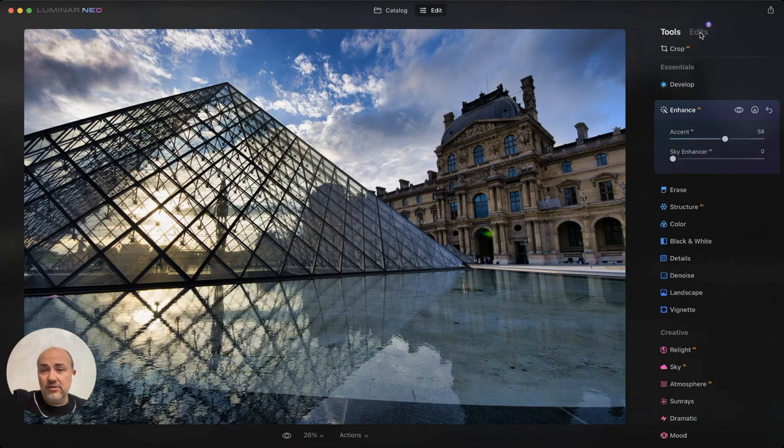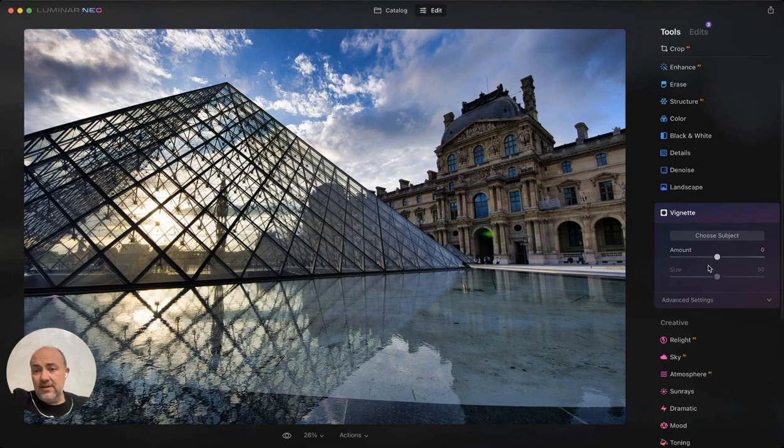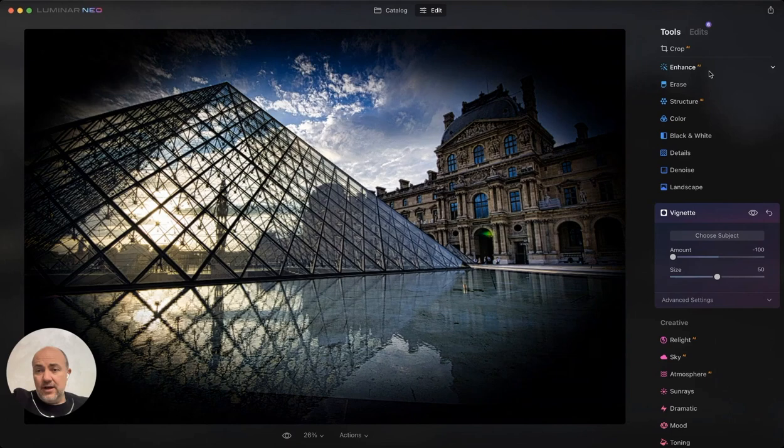So actually, I can go back in the order in which I applied these tools and change them, so it's non-destructive, but you can do a lot of magical things here. I can apply, for example, multiple vignettes, then I could do, for example, details. Then I may think, okay, maybe I want to do more crazy stuff and apply maybe vignette again to make it even stronger. So the creativity is the limit.